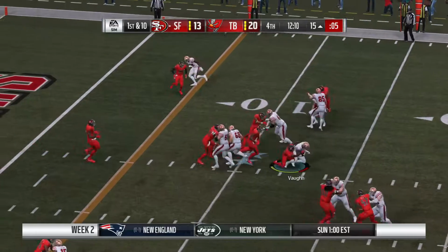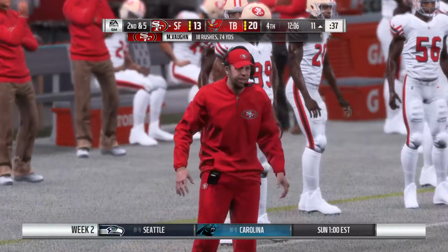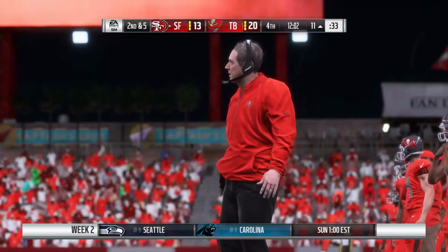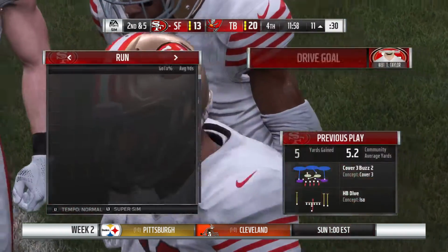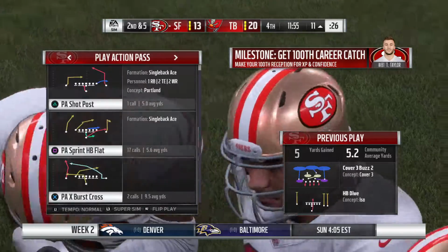And they'll go with the ground attack here. And he's going to fight his way forward here for a modest gain. 5 yards on the carry. Good pickup on 1st down. That's a strong pickup right there on 1st down. And as this drive goes on, we're seeing an offensive line and running game imposing its will.